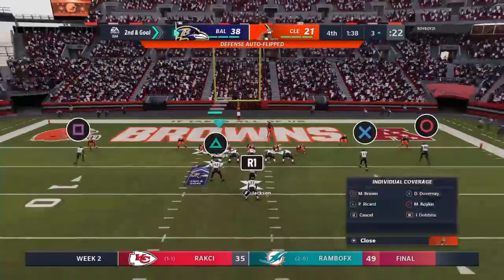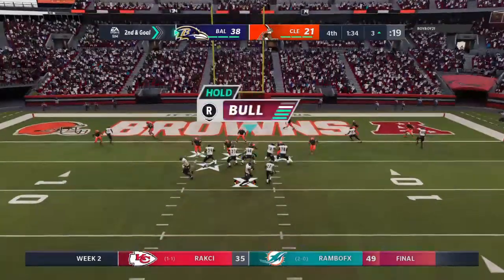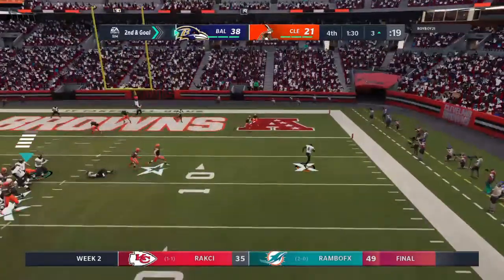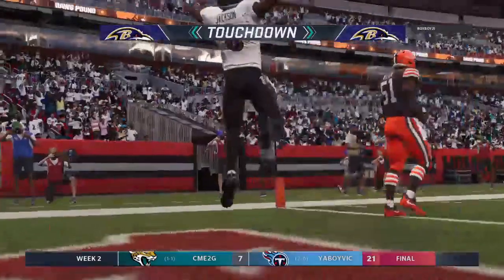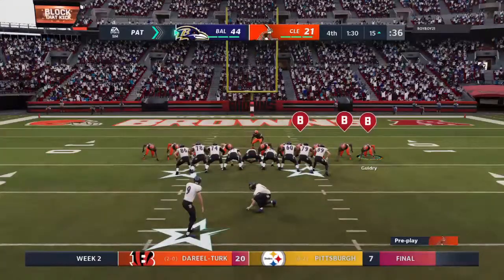They'll go again from the 3 here on 2nd and goal. And despite the late lead, Jackson to throw. Flushed out right. And he will score. Touchdown, Baltimore. A 3-yard touchdown run by Jackson as the Ravens push further out in front.